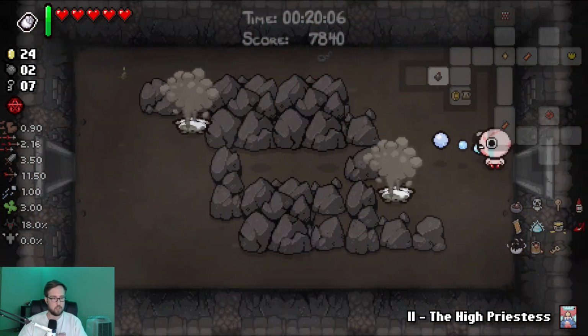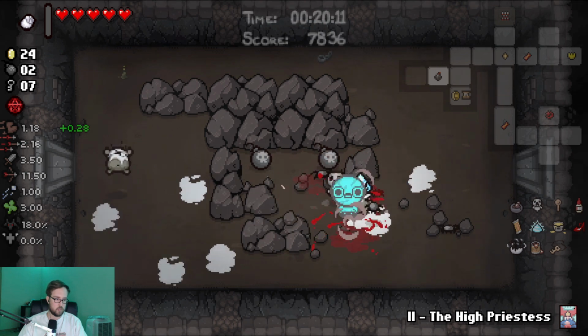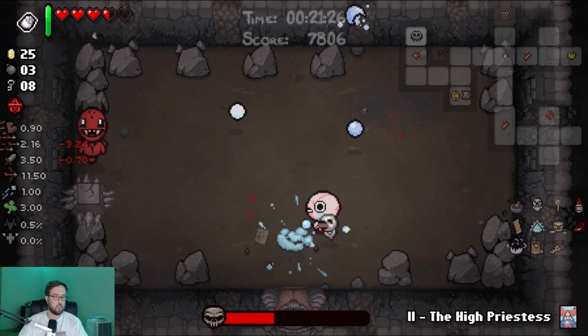And after unicorn stomping our way through the entire rest of the floor with ease, we get another stroke of good luck because we encounter Loki. Loki is far and away the easiest boss on the Depths, and despite what that holy poop on the floor suggests, we shouldn't actually be taking any damage here.